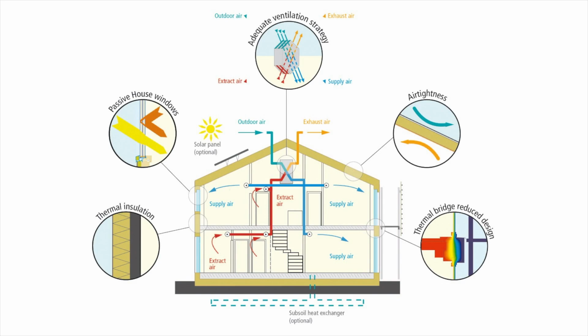So we waited, because we really wanted a Passive House, and that includes features like the thermal insulation, Passive House windows, but really just double glazing, adequate ventilation, air tightness, and I'll explain why that is a good thing later, and thermal bridging from the interior to the exterior.